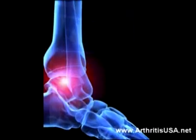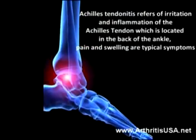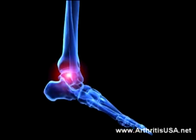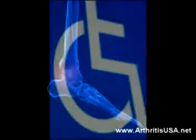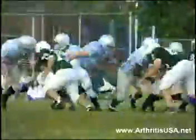Achilles tendonitis refers to the irritation and inflammation of the Achilles tendon, which is located in the back of the ankle. Pain and swelling are typical symptoms, but over the long run, the tendon can weaken, and rupture of the tendon is a serious matter, since it may cause chronic pain and disability.